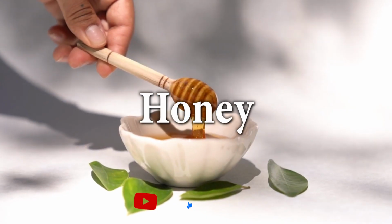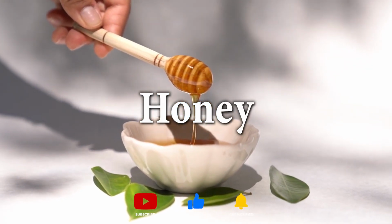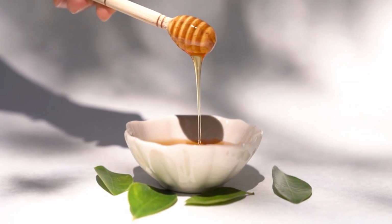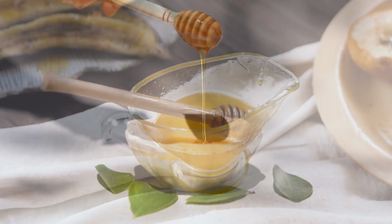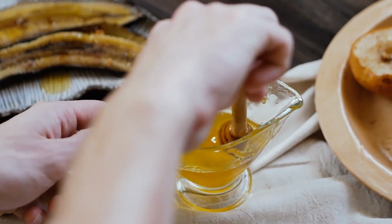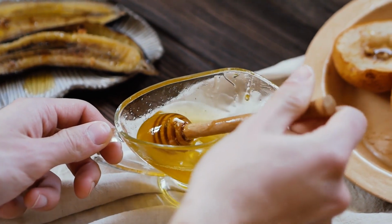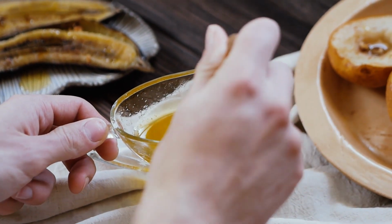6. Honey. Did you know that honey is a natural preservative? It doesn't need refrigeration at all. In fact, cold temperatures can cause it to crystallize and become thick and grainy. Just keep it tightly sealed in your pantry, and it will last indefinitely.